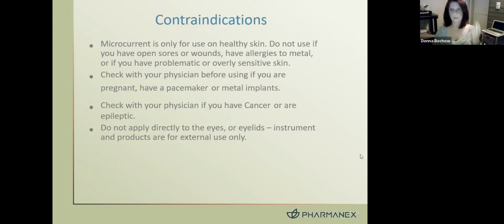Contraindications. You don't ever want to use it on an open sore. If there's anything that you're concerned about, you always want to talk to your physician. You don't want to apply directly on the eyes. You always want to be working in the muscles around. I can always send you more of the information on contraindications as well.